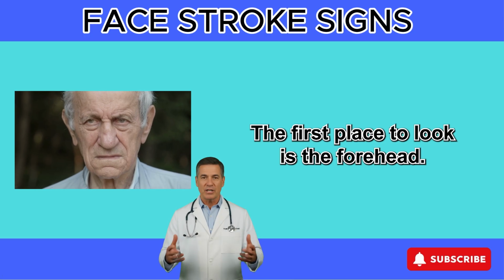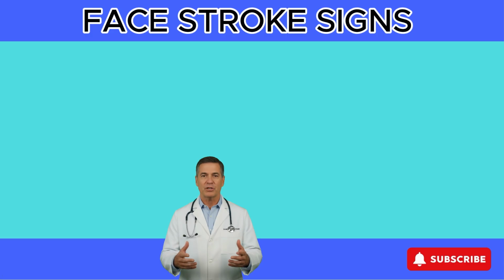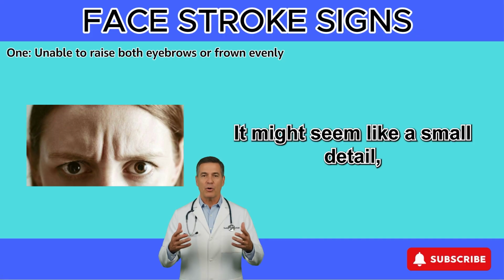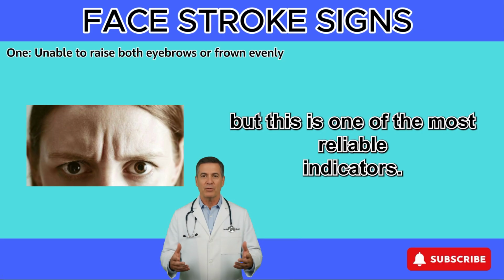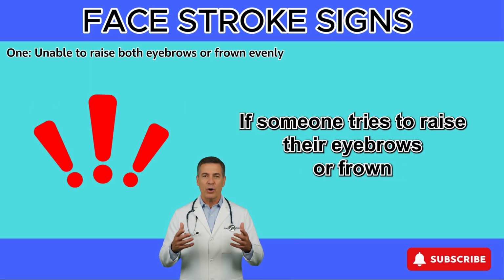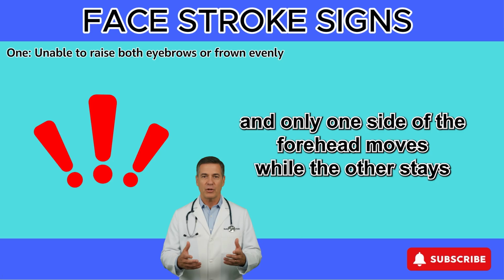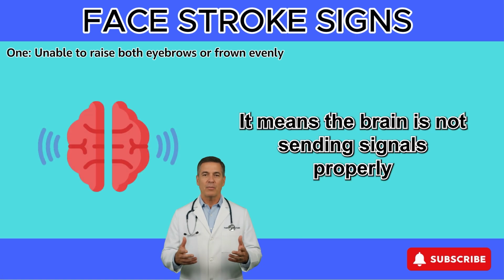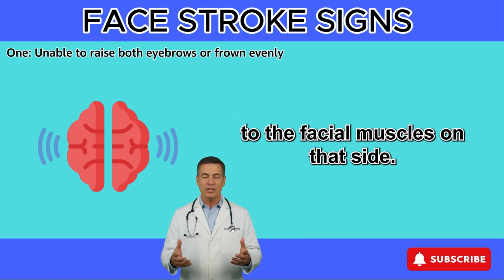The first place to look is the forehead. 1. Unable to raise both eyebrows or frown evenly. It might seem like a small detail, but this is one of the most reliable indicators. If someone tries to raise their eyebrows or frown, and only one side of the forehead moves while the other stays flat, that's a major red flag. It means the brain is not sending signals properly to the facial muscles on that side.